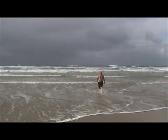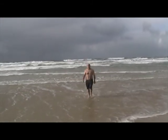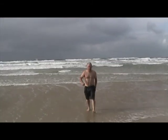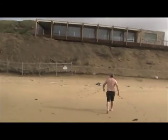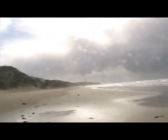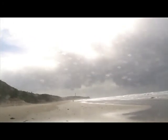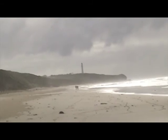Slightly deeper shade of blue than when he left. That's refreshingly cool. My eyes are watering just standing here in the wind. Might get a better look at the lighthouse now because the sun has gone behind a cloud slightly. Well, there she is, the Split Point Lighthouse, I think built in 1890.